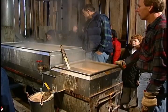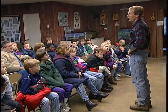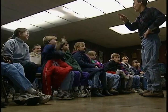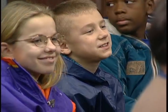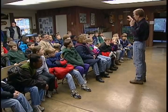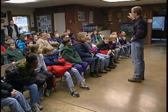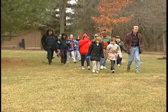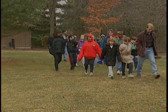The old-fashioned art of maple syrup production is still alive in Indiana today. And at the Asherwood Environmental Science Center, children can experience this Hoosier tradition firsthand. Indiana, Wisconsin, Michigan, New York, Vermont. Jerry Sweeten has been making maple syrup at Asherwood for 20 years. These Marion students are spending a day with him, learning about the sugaring process.